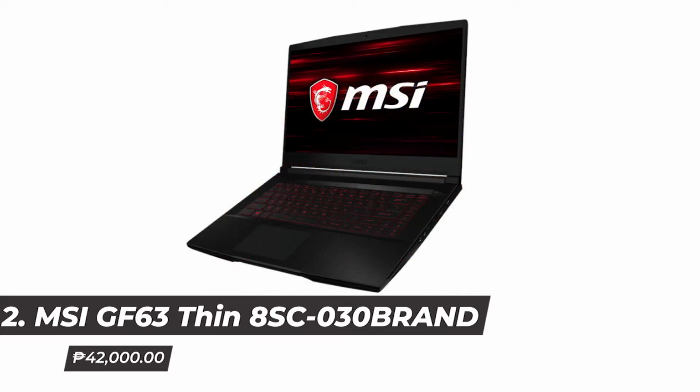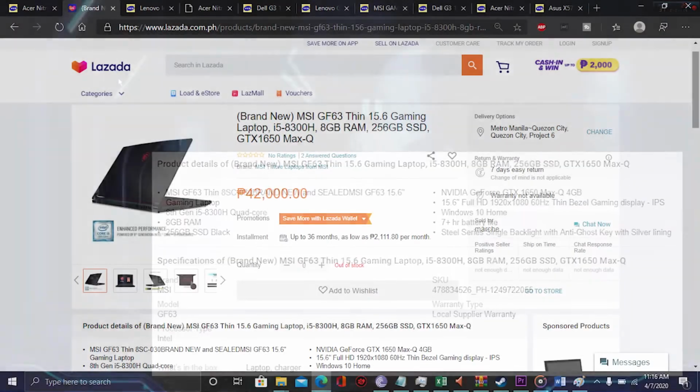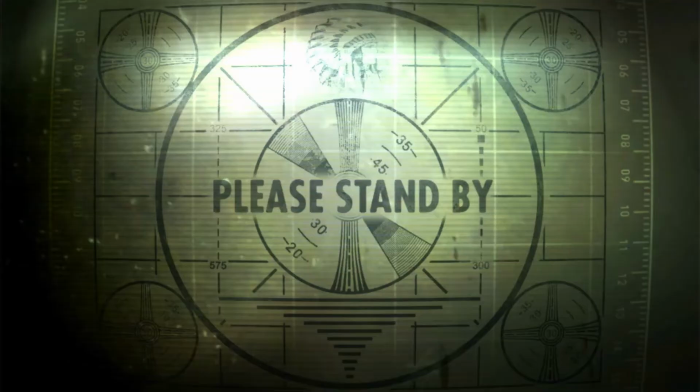So what you can see, we have the MSI GF63 Thin. The only difference though, it has an 8th generation i5-8300H with 8GB of RAM and a 256GB SSD. But what you can see here, we have an Nvidia GTX 1650 with Max-Q. So this is a really great deal for 42,000 pesos.